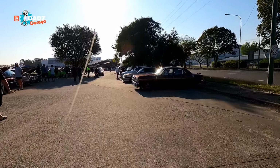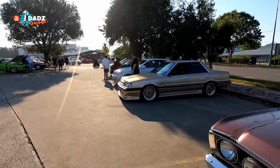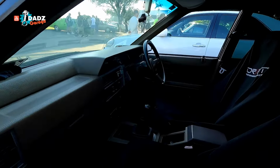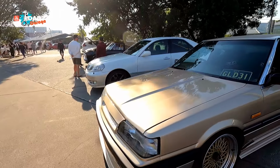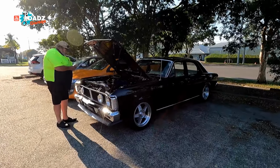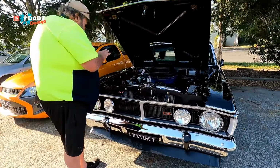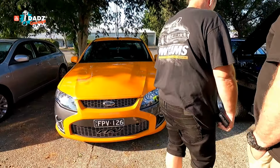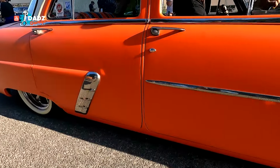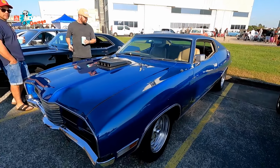All right, we're going to finish this up fairly shortly. Oh, how cool is this little R31? It's in very good condition. GDS front end. Actually, pretty clean. Nice stamps. Very nice. Quite a few pulled up since I walked up this end. How cool is that? That is beautiful.